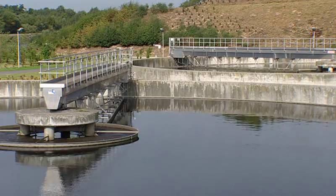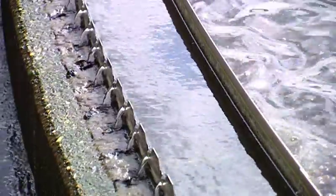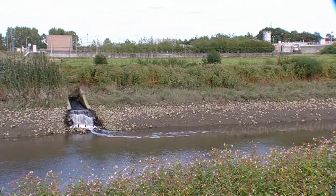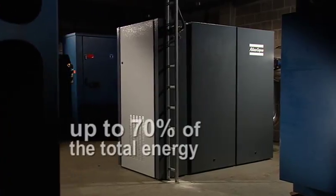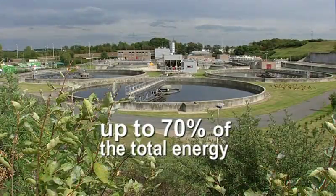In the final sedimentation, sludge is scraped from the bottom, while purified water overflows and is led to the nearby river. The low-pressure air needed for biological cleaning is provided by blowers. These typically consume up to 70% of the total energy used in a wastewater facility.